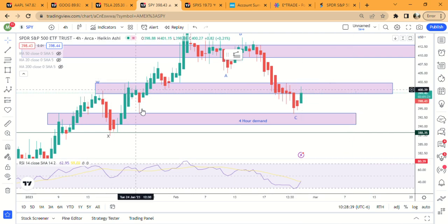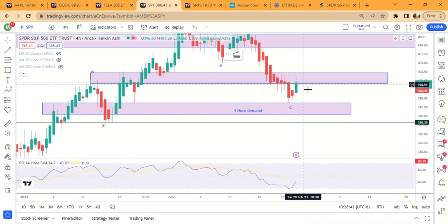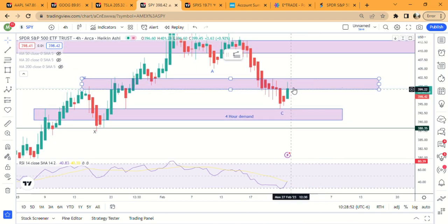I think the 4-hour is a pretty valid one to look at right now. And we came right back out of it. We're now below it. And so the next demand zone is sitting down here at 393.77. So the question will be, are we going to drop all the way back down here? As you can see, it hit it right here and also hit it right here and bounced both times out of it. So that's a valid demand zone.